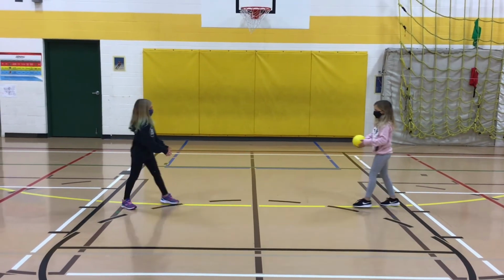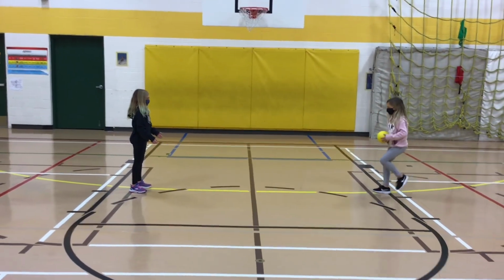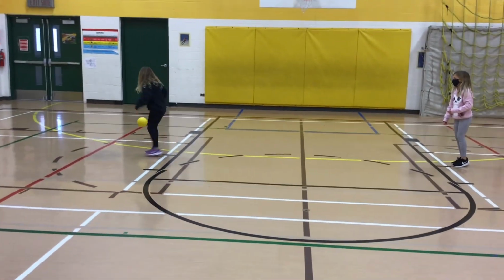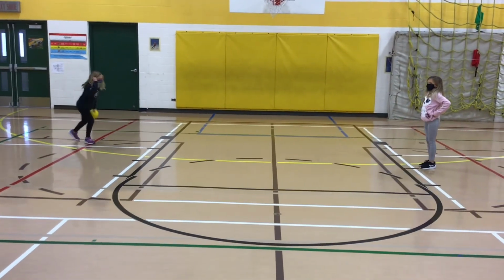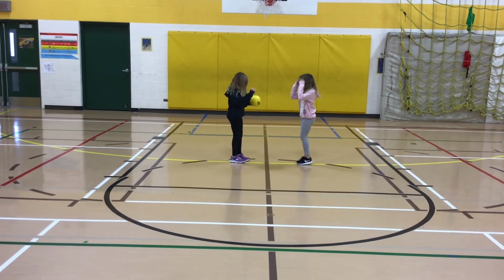Step back. Step back. And they're going to go until they drop the ball and can't go any further. Whoop, just like that. So, when we have a drop, we come back to where we started, and we try again. Here we go.